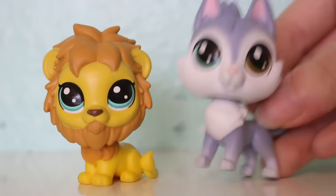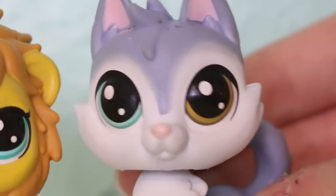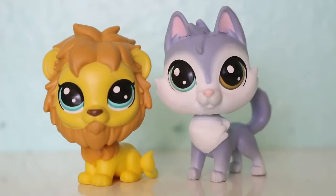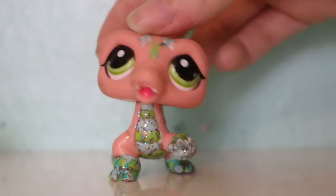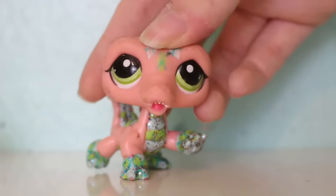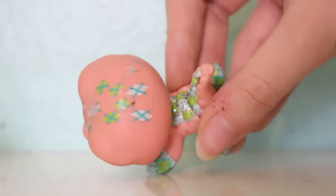And then we've also got this guy. I was like, is this a custom? No, it's a husky with heterochromia. This is so cool. And then finally, we've got this little alligator. He's got a lot of glitter on that, so I'm gonna have to decide if I want to keep that on or not. But I do think the design is really, really cool. I love all of these really intricately patterned pets.